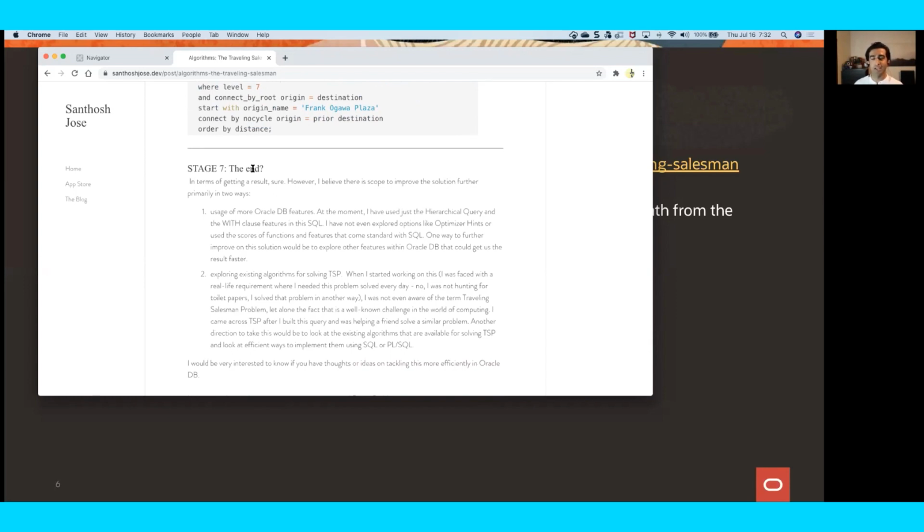I did read the documentation, and it looks like Oracle Spatial already has some functions that do this. So the next step for me would potentially be to explore those in detail, especially now that Spatial is available in Autonomous DB. I would try to replace this SQL-only solution with some of the Oracle Spatial features and see: does that improve the performance? Am I able to process more distances better with Oracle Spatial?